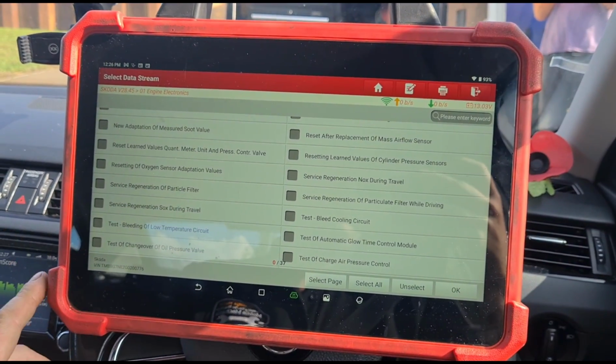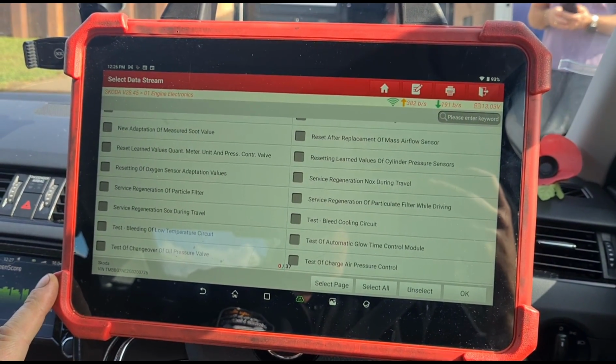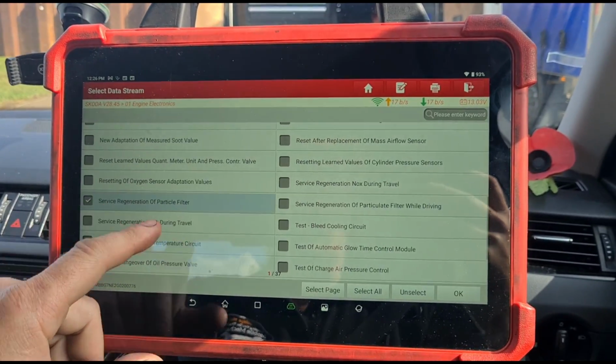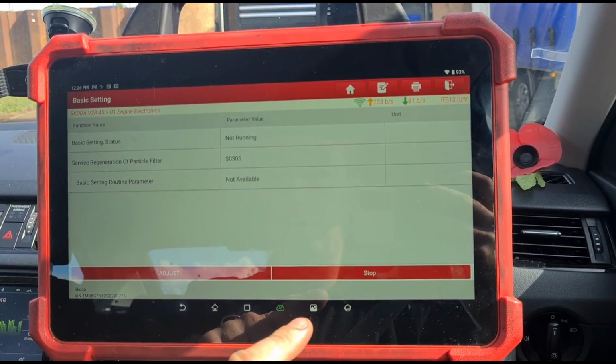But we'll see if we can get a connection, and I'll just attempt to do a regen just for the video purpose, just to see what happens, but I'm not going to go ahead with the full regen. We're just going to cancel it if it does go ahead. So I'm using my Launch Eurotab 3 scan tool here and just coming into some of the data here. Service regeneration, let's see what happens like this.